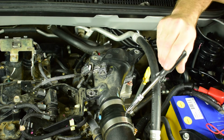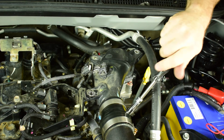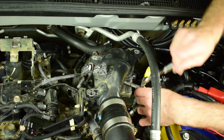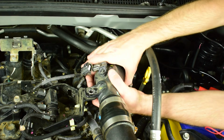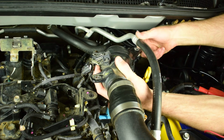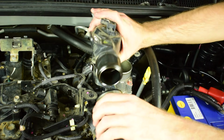And now we'll just remove the hose clamps. So we've got an 8mm hose clamp here on my aftermarket intake pipes. On the factory ones it's a 7mm, and then I've just got a 7mm hose clamp down here on the main inlet to the throttle valve. So now we'll just give the pipe a little bit of a wiggle and pop it up. There we go. And we'll remove it.